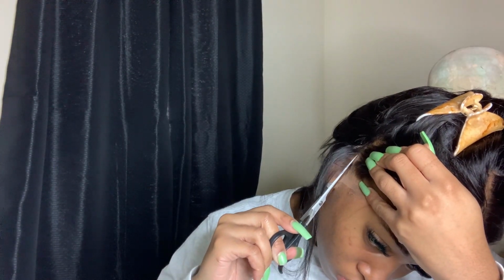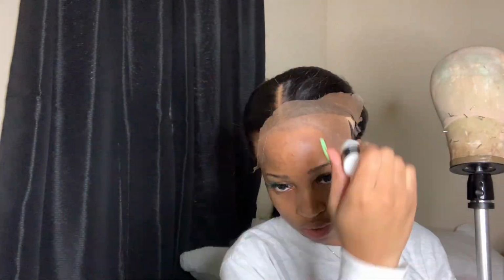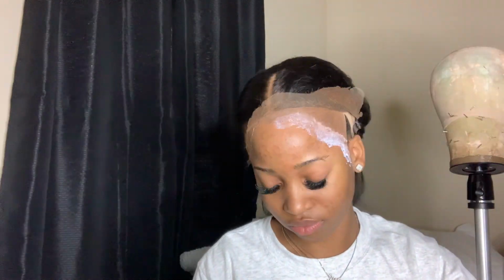Okay, so here I'm just cutting off my ear tab, but you already know how that goes. You gotta get those sideburns going. But this is probably one of the hardest parts because I can't see, so I really just try to wing it, like just feel the area and try to see where it's supposed to be at. But it's so hard.